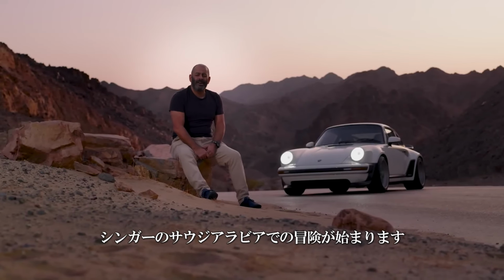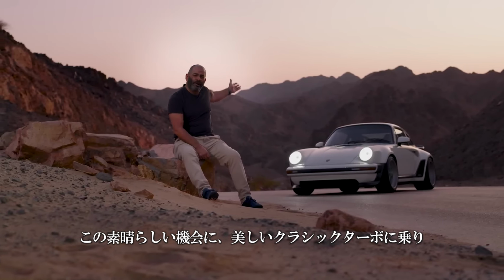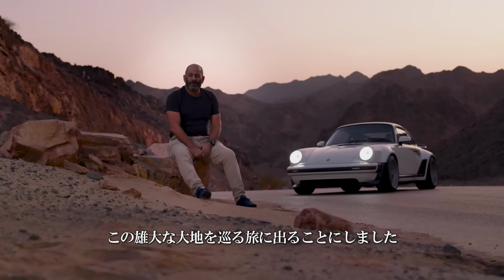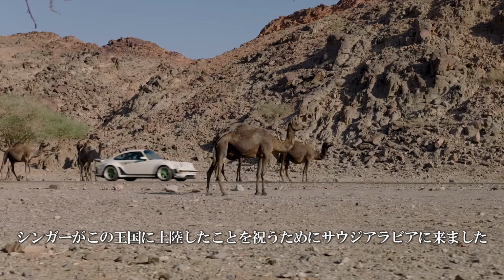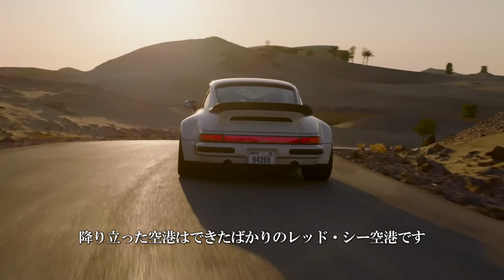Singer is beginning its Saudi Arabian adventure, and we thought we'd celebrate this by taking a beautiful classic turbo and exploring the incredible landscape of this part of the world. I've come to Saudi Arabia to celebrate the arrival of Singer to the kingdom. The final airborne destination is the very new Red Sea Airport.